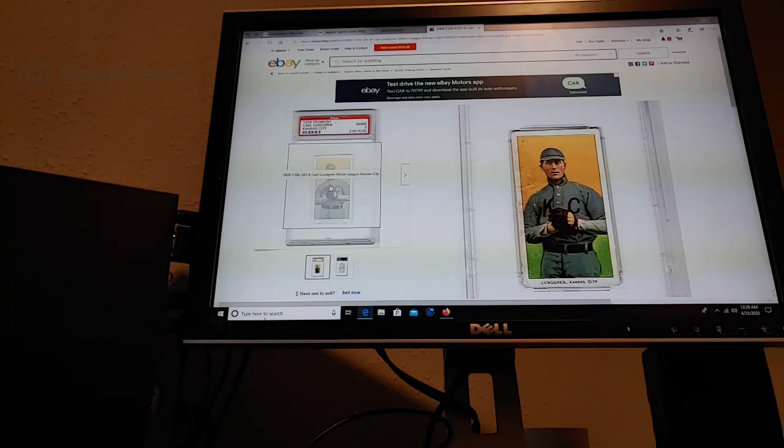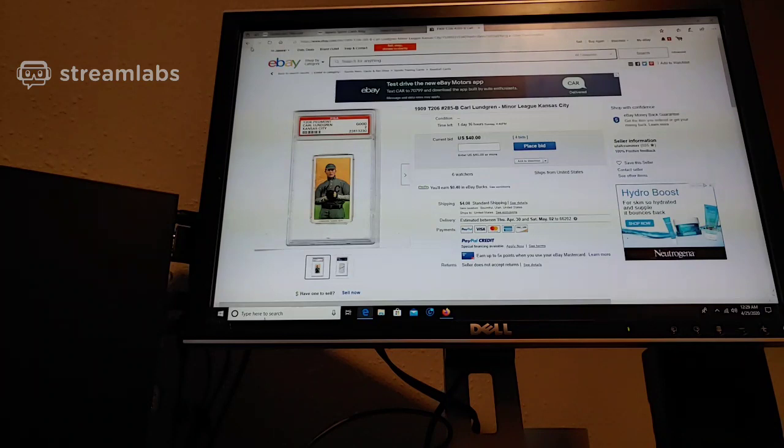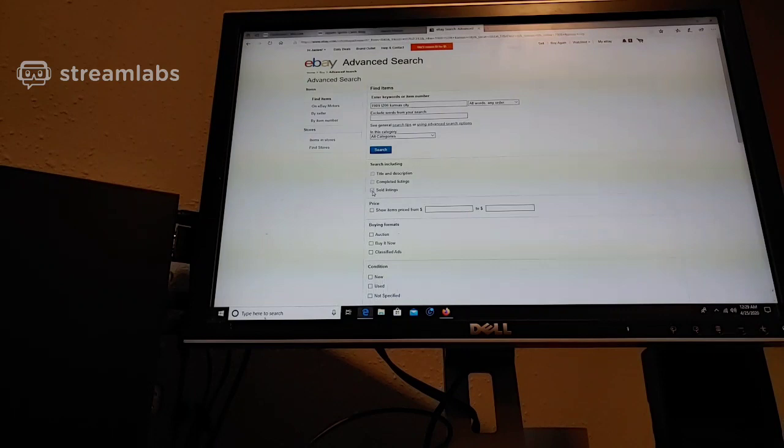So that's interesting. I just wanted to confirm that there was actually a Kansas City team. Even it being minor league, I think that'd be cool to collect. Man, that one's already at $40. Let's see how many have sold for. Sold. See what I could have gotten stuff for if I actually did any work.